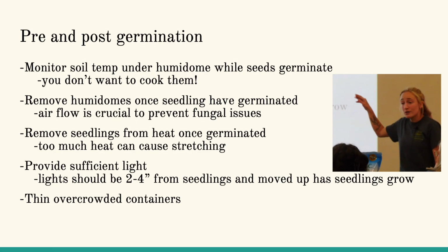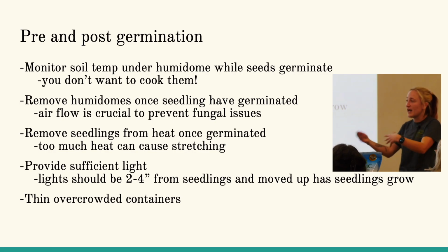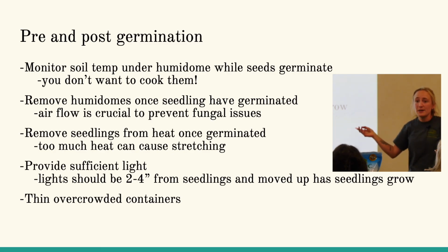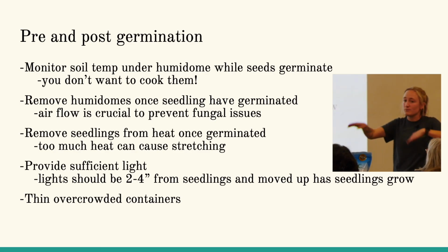Airflow is also crucial to seed starting, because I was helping somebody with their seed starting at their own house, and they were doing it in a basement with grow lights. That's great use of space. But it got very musty and damp, and they were having a lot of failure, a lot of fungal issues. So I had her put some fans up, got that air moving. Things turned out a lot better after we got that airflow going. Corners of our greenhouses, we always have fans going because there's no airflow. They just get mossy, algae-y, so airflow is definitely important.